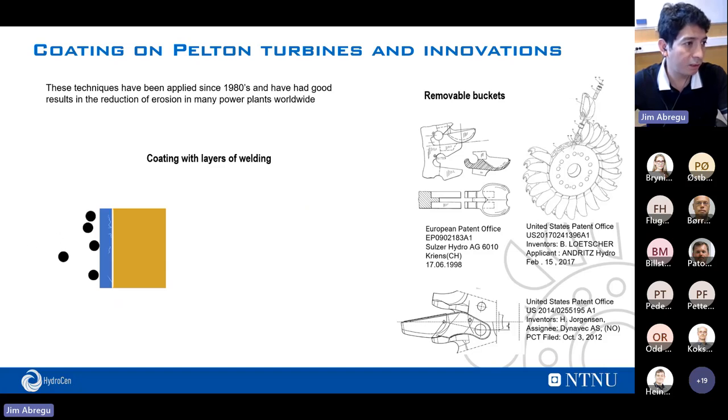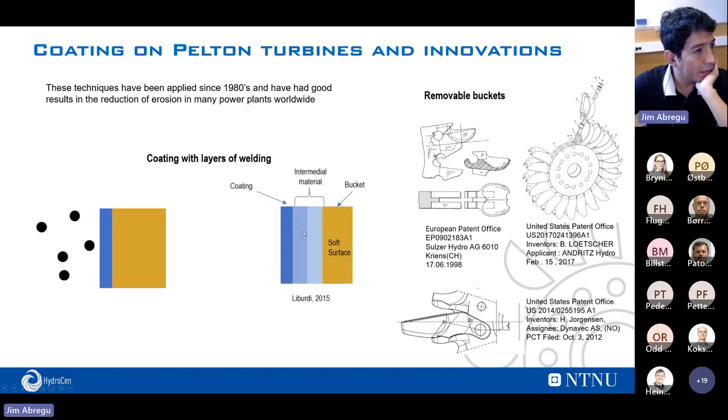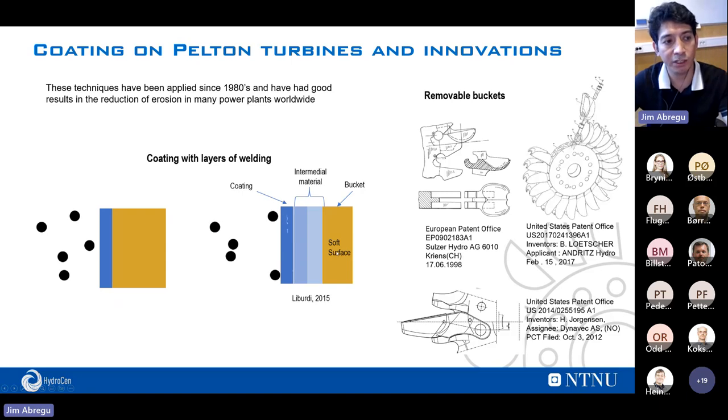For example, in this case, this is how the coating is lost. It's joined with the base turbine, because you can see here the yellow represents the turbine and the blue the coating. When we have a hard material and a soft material joined together, with the impact, they create a crack in the middle. So this loss of material starts in the middle. And now we have an improvement, because we have the hard material, the soft material, but we added an intermediate material. So it creates a little chain, and this gives a better attachment of the coating.